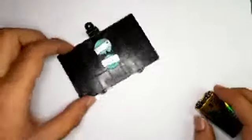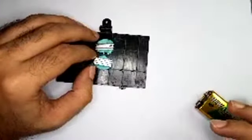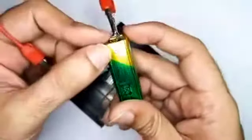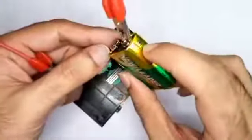Anyway, guys, it's just me now. But anyway, what I was showing you is Fleming's left-hand rule. So basically, let's try doing this and explaining it at the same time. Let's look at this battery. It has a positive terminal here, and a negative terminal here.